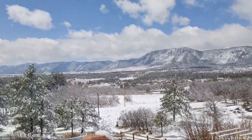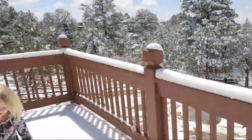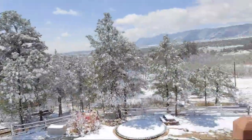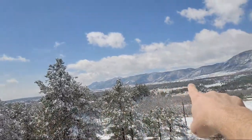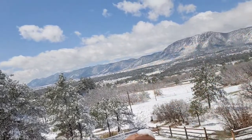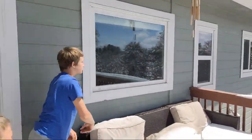I'm gonna show you what happened last night real quick. Snowy! Let the camera adjust for a minute. A lot of it's already melted, but that's what happened, and it was amazing. Do not throw snow at me. Colorado Springs is way down there, and Pikes Peak is up there. This is an area we love going hiking. Really pretty. But the thing about being in Colorado is the sun is so warm, it'll be melted by the end of the day. Anyway, tomorrow we're gonna be celebrating his birthday.